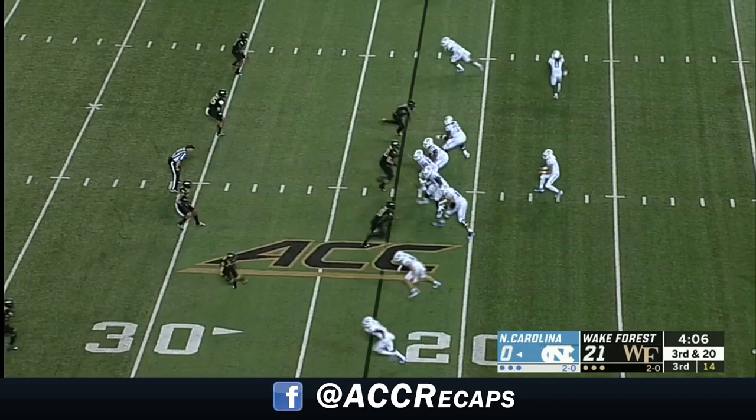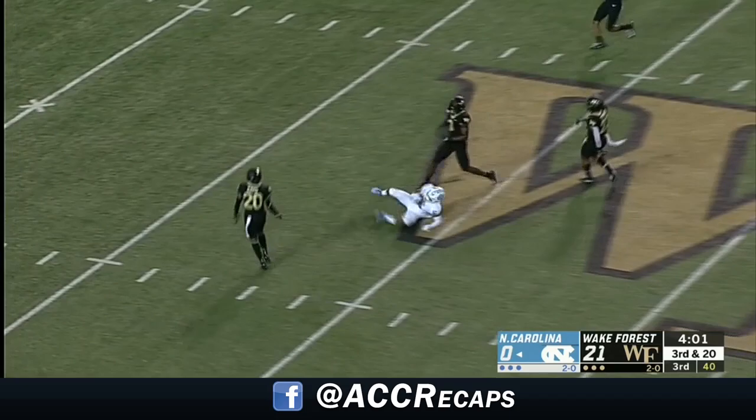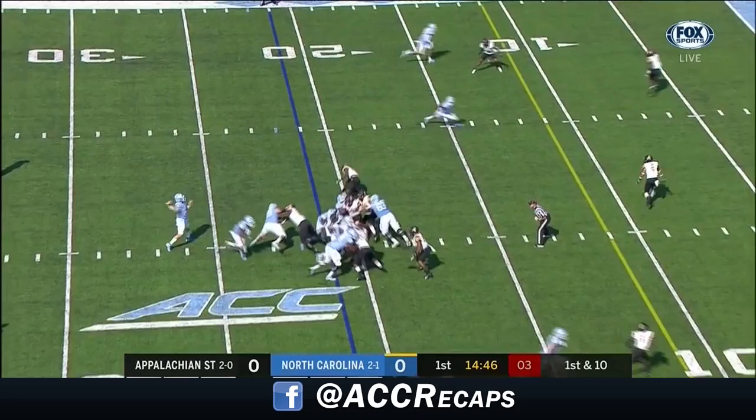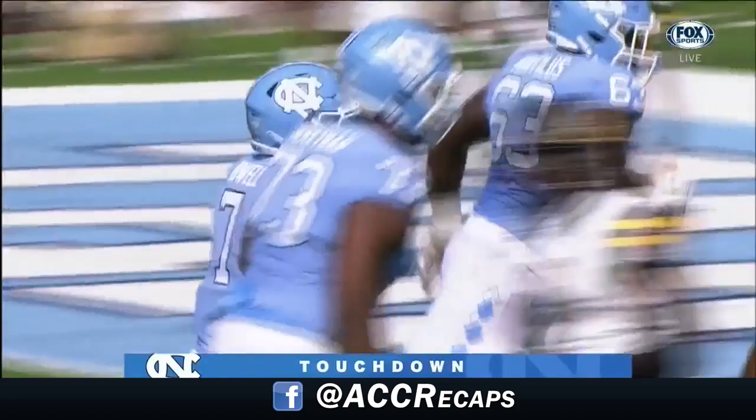Eight back in coverage. Howell's going to throw deep down the middle, and he's got a man for a first down in Dazz Newsome. Third and 20. That's about all you got. You go deep down the middle, deep outside of App State. The throw over the middle. It's complete and to the end zone. North Carolina to Dazz Newsome, 21 yards and a score.